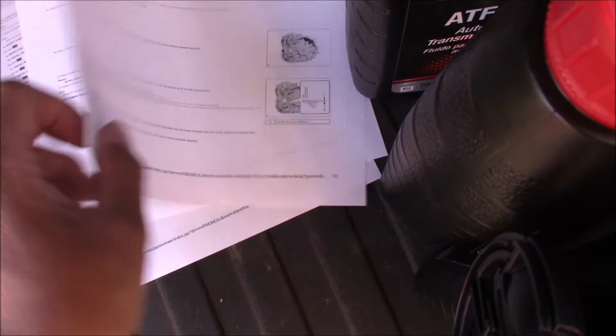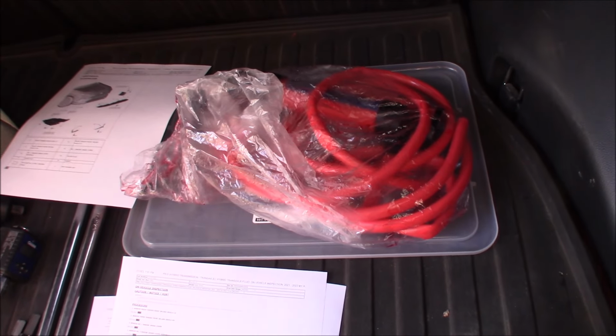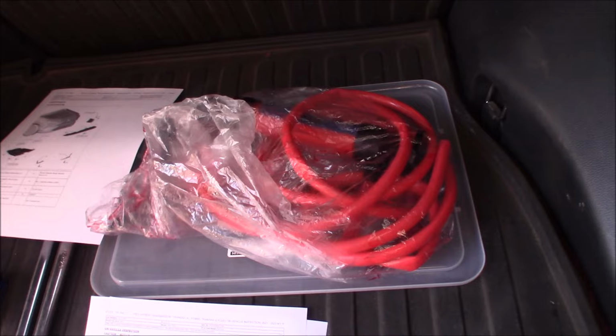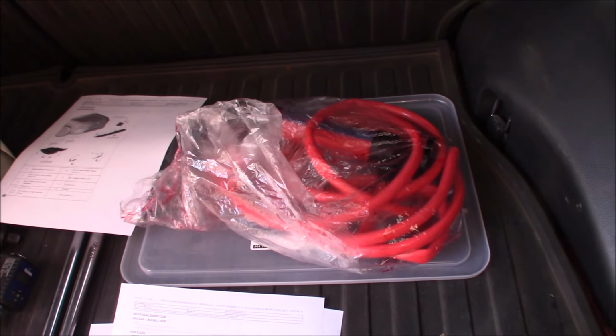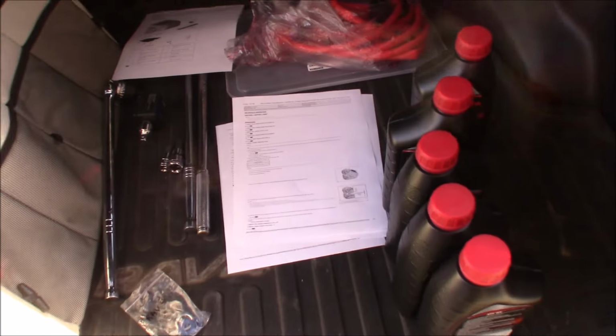Hopefully I can figure out which one is the right drain plug, because it looks like there might be a bunch of them. Yes, you're going to need a fluid transfer pump. That's what I'm going to use. For the Prius, I used a funnel. You may be able to use a funnel too. We'll find out. Let's get this knocked out.